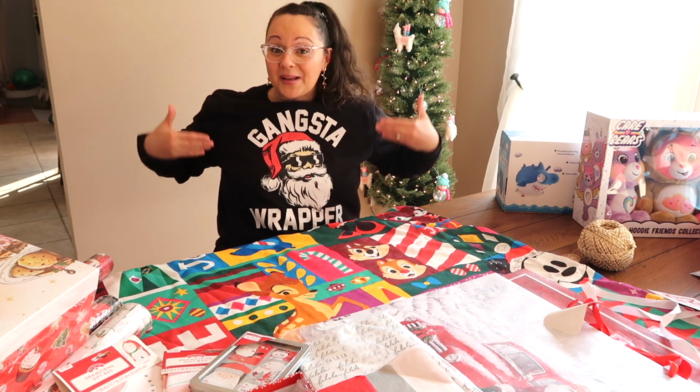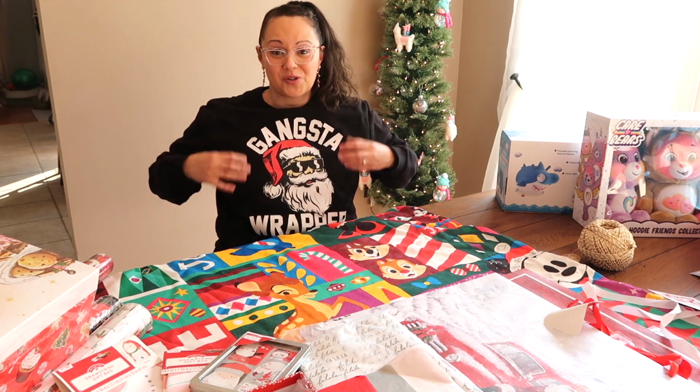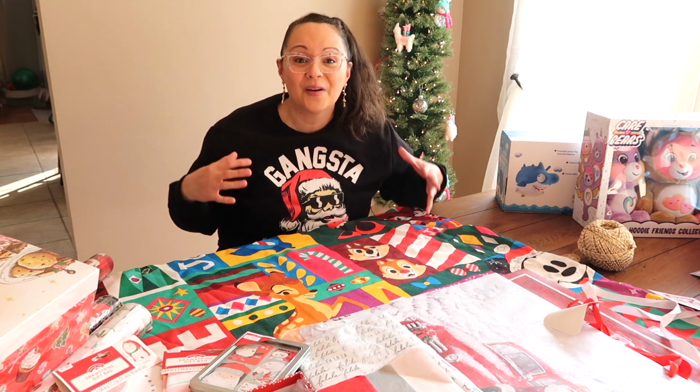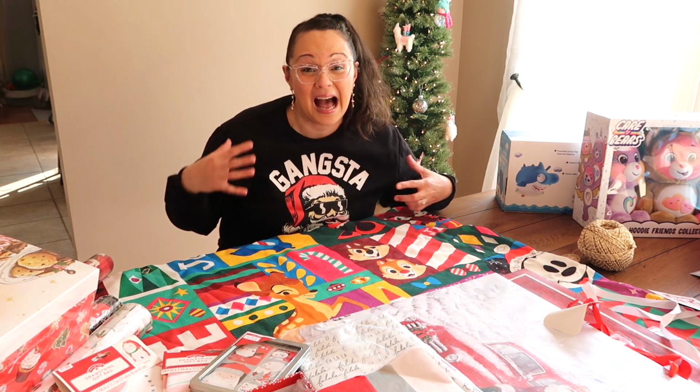I'm super ready to wrap, as you can tell by my shirt. I found this at Walmart. I was super excited to see this in the men's section. I was like, that is the shirt I'm wearing for my Wrap With Me video. I don't know how long I'm actually gonna keep it on because I'm already sweating.